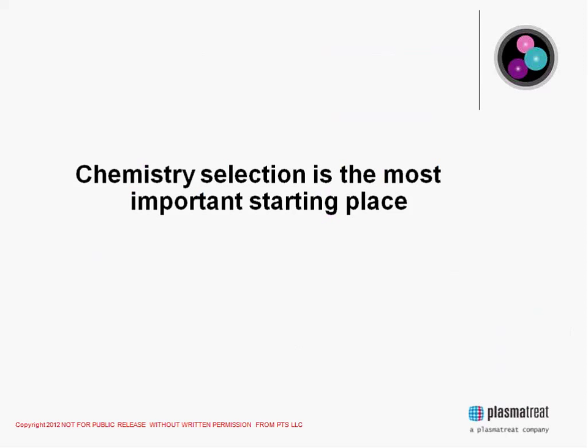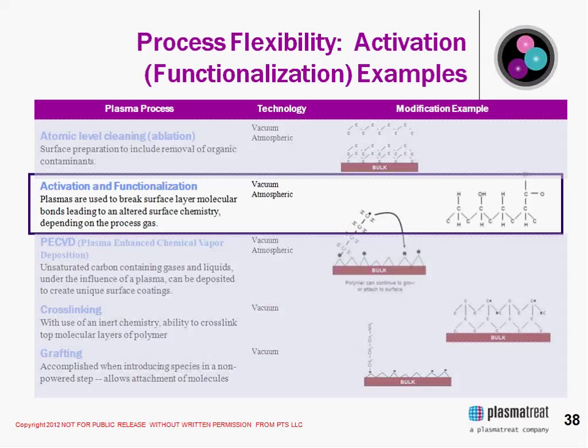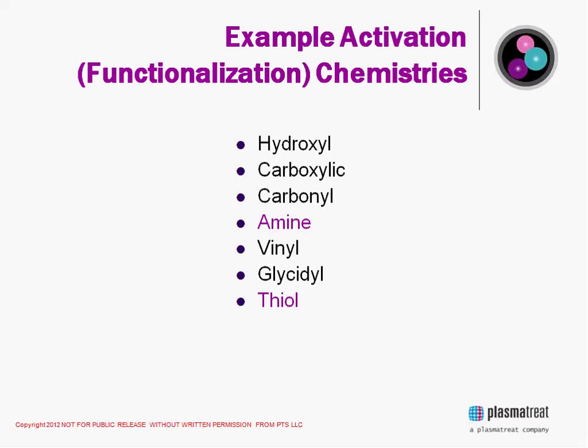And now, going back to the application examples, I'm going to talk a little bit about activation and functionalization. This is probably one of the most common requests, is creating surface functionality for subsequent attachment of something. And these are the common chemistries that customers request. We're imparting on a variety of these materials that were shown in the previous slide. And the purple highlighted ones, the isocyanate, I will discuss during the case study.